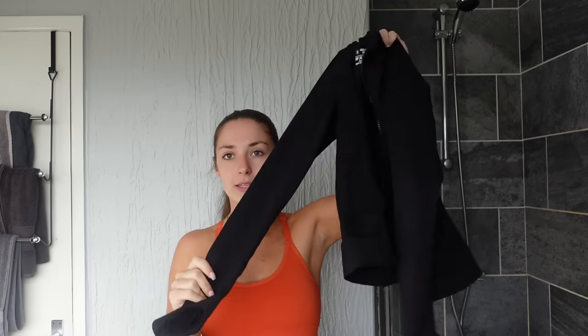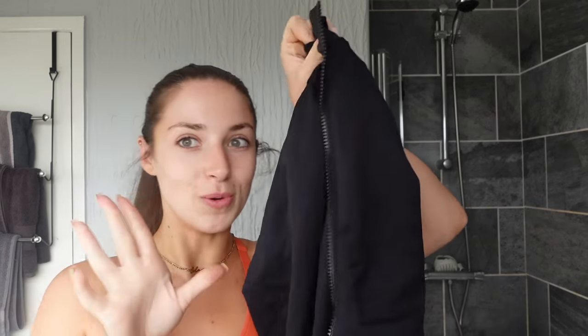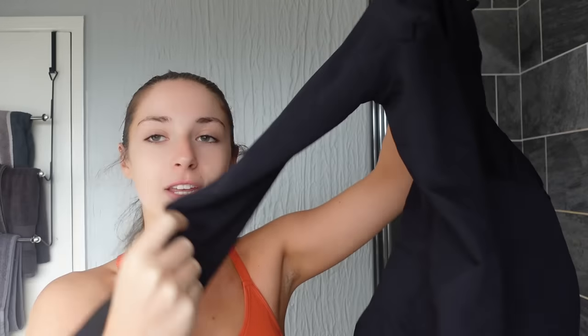It's just like a black zip up. I've shown it a few times, but if you're new, you might not have seen it, especially while I've not been to the gym. So yeah, it's like a high neck. It's got contouring on. It's just gorgeous, really hugs the body and it's perfect for the gym. So yeah, I'll link that below if they still stock it. I'm pretty sure they do, but it's so affordable. So much more affordable than Lululemon.